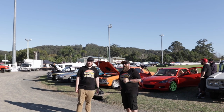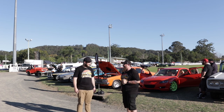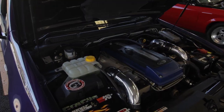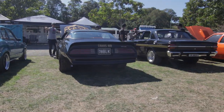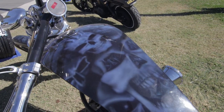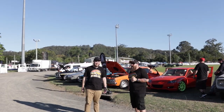Yours and Mum's car back. That's right. So it's sounding absolutely sick. It's great cruising up through the top of the field with everyone yelling out to skid it. Went pretty easy on it. It's not tuned. Not yet. We'll get there.